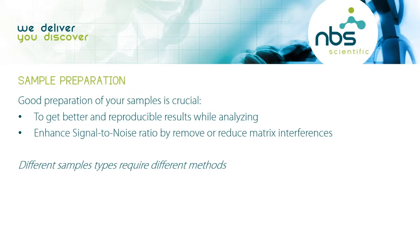So, sample preparation. I always say if you have a good sample preparation, you get good results. If you have good results, you can try to reproduce them. You want to reproduce the same data multiple times. With good preparation, you get a lower signal to noise ratio. So with this, what I would like to say is that with different sample types, you have to use different types of preparation of your sample.